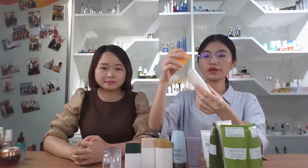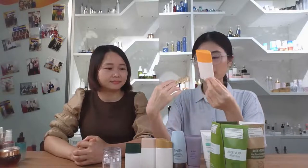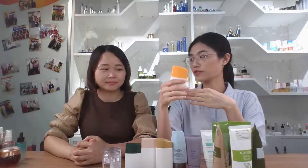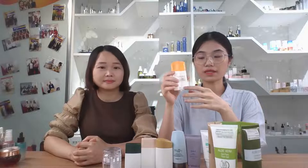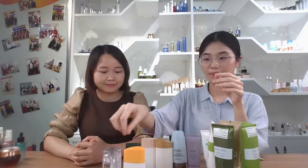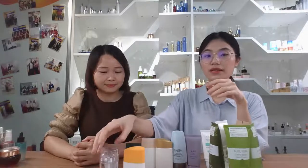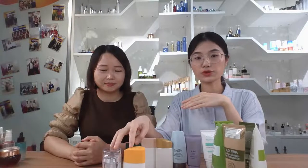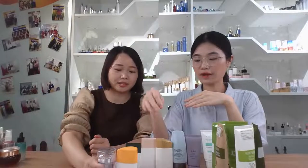This one is 25 millimeter. We also have another style, another shapes, and a little different styles like this. And in different capacities or different colors. If you want to purchase some packaging for your sun stick, you can choose these two styles.